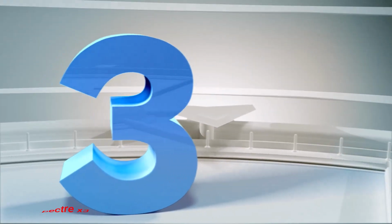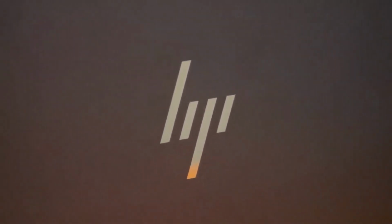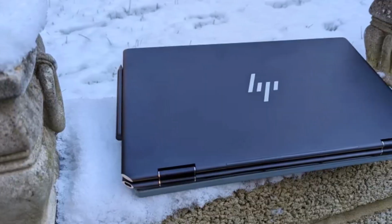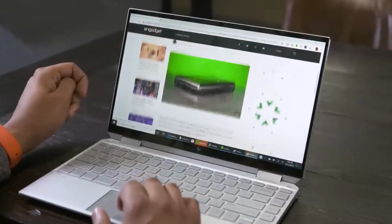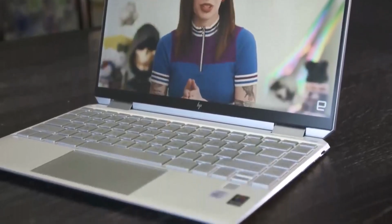Number 3. HP Spectre X366. The HP Spectre X366, featuring the 12th Gen Intel CPU, continues to uphold its status as a premium 16-inch 2-in-1 laptop, offering a compelling combination of impressive design, a stunning OLED touchscreen, and enhanced performance.